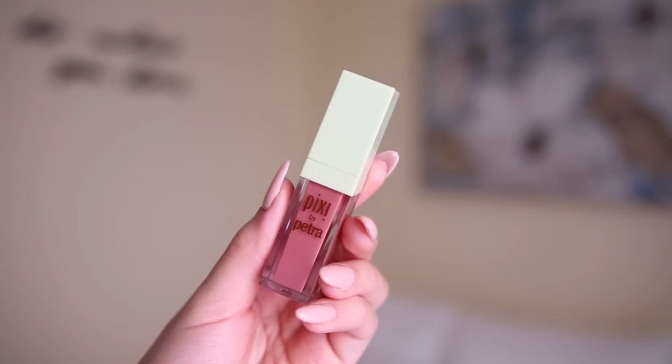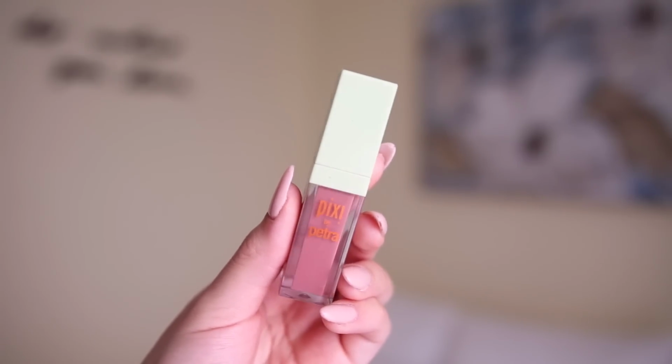So Pixie by Petra, these are amazing. I feel like this line is perfect for my people who love nudes and pinks. It's just strictly nudes and pinks. Actually, just kidding, they do have some reds and stuff, but they have a really great selection of nudes and pinks.